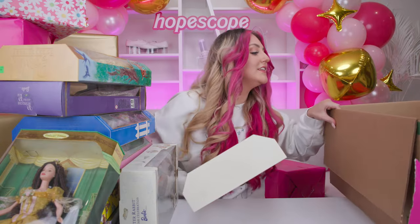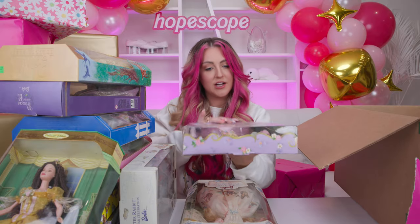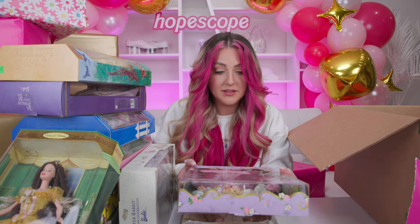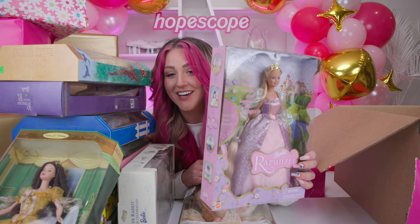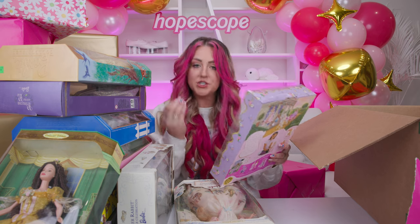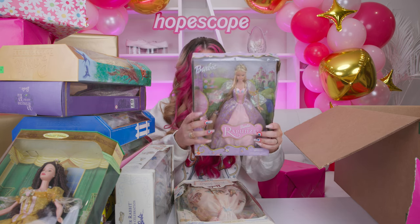Okay, we have one more in this box, and it is Barbie Rapunzel. Okay, this is like the 2000s Rapunzel. I don't think this is a collector's edition. Yeah, just 2001, kind of the classic from the movie Rapunzel doll. I feel like I had this doll. If my sister's watching, tell me if we had this doll, because I think we did. The dress looks familiar. For some reason, I don't remember having the actual girl, but I remember the dress, and the crown. Oh my goodness, so cute.